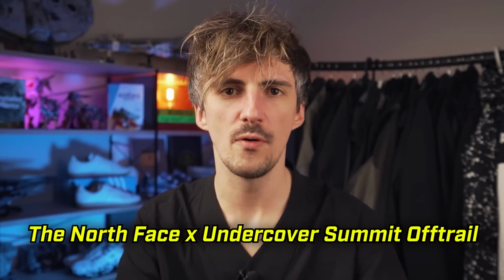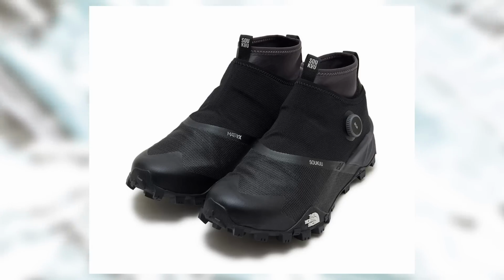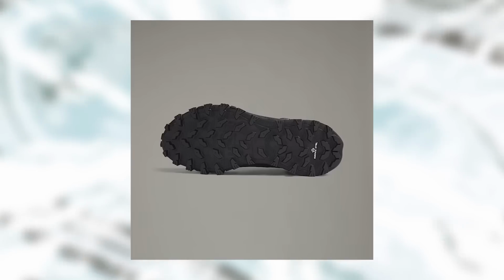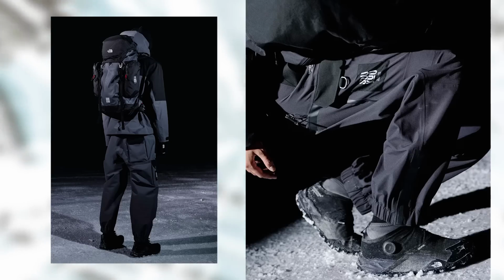that can be achieved. The latest Undercover and The North Face collab brings us a performance-focused sneaker boot called the Summit Off-Trail. The texture of the material shroud combined with the BOA lacing system and huge 7mm lugs couldn't say winter more effectively. Very futuristic performance aesthetic, and this was part of a wider collaboration with a cohesive look.